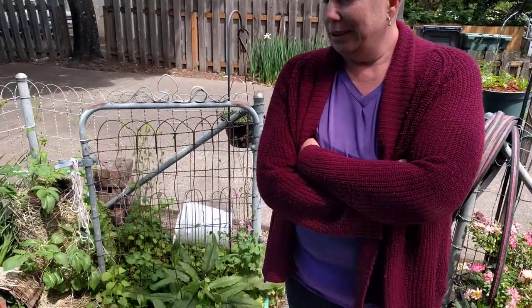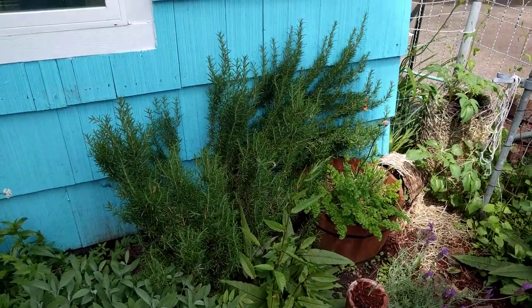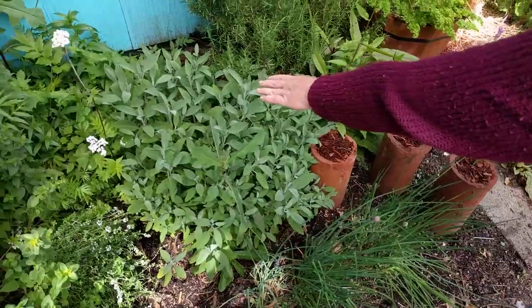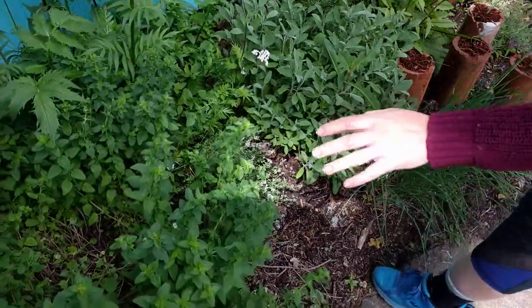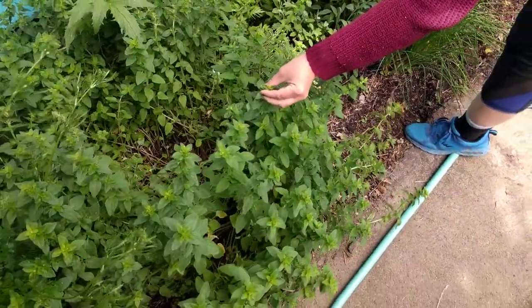Well, welcome to the 2017 garden. It is in full bore. This is the herb bed. A lot of this is from last year, like the sage, the tiny little thyme, which is now flowering with lovely little purple flowers, and the oregano, which is just now getting ready to form flower buds.